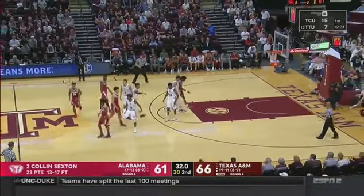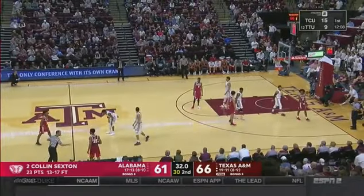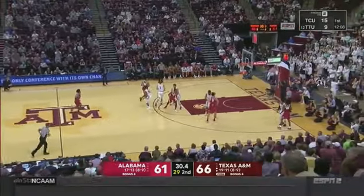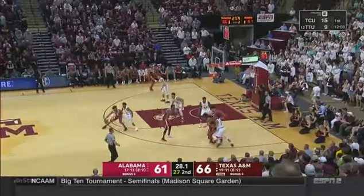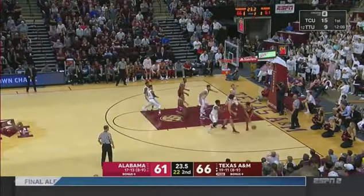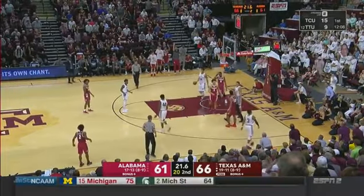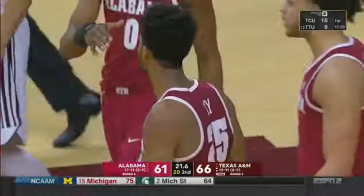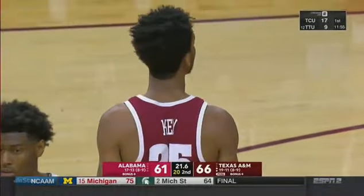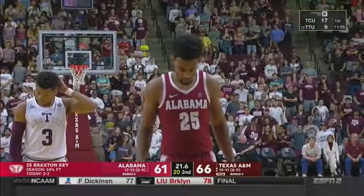Alabama's ball. They get in midcourt. I think if you're Collin Sexton, you got to get downhill in a hurry. Try to force that defense to react to you as you drive. Petty throws up a 3, wanted a whistle. Alabama catches a break. They're down 5. They throw up a 2. That is a 2 and a foul on the shot. Again, if you're wondering what the unsportsmanlike conduct was, it was up the ACC. So Braxton Key to the free throw line.